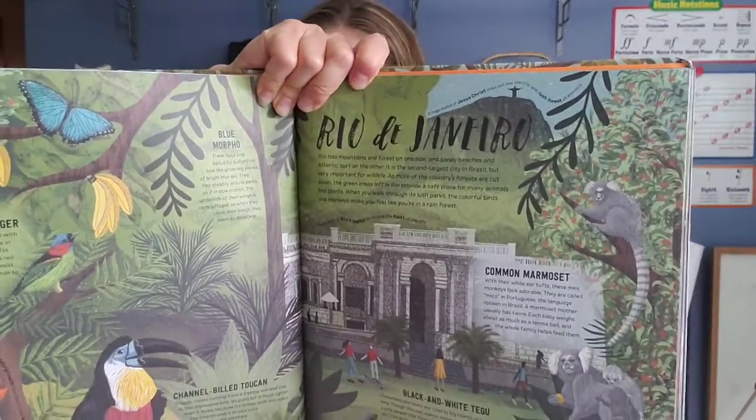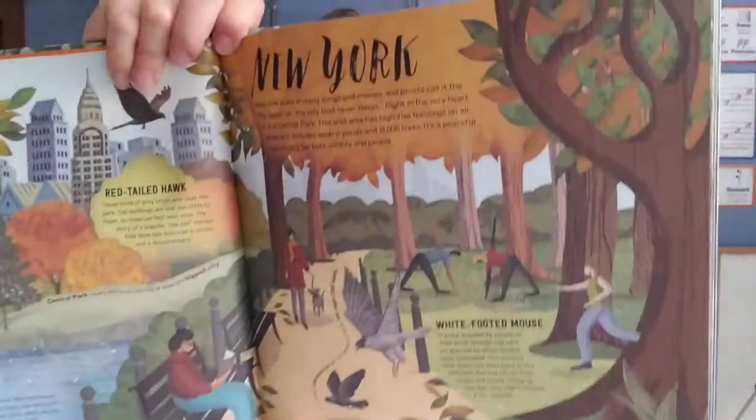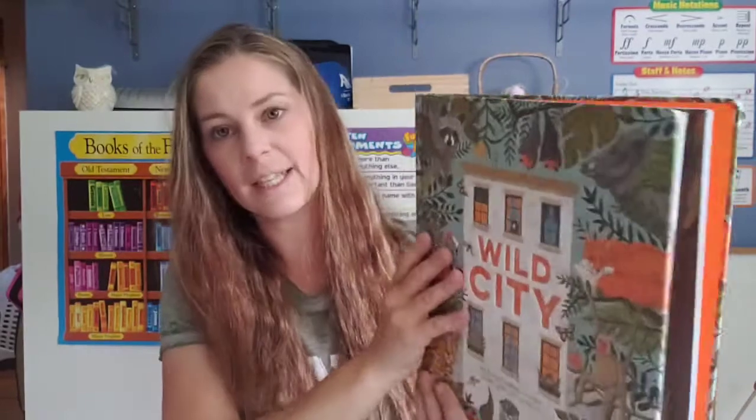It just inside shows different animals in our different cities. So this is in Rio de Janeiro. And here's New York. And the front just says, meet animals who share our city spaces.